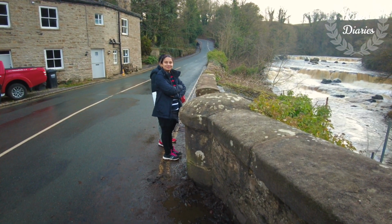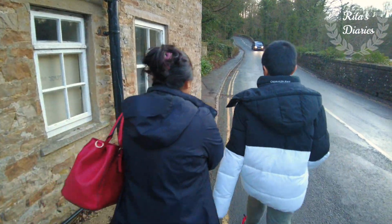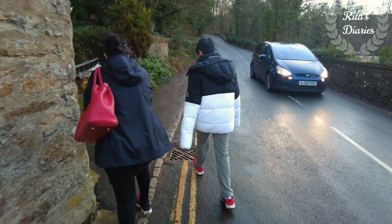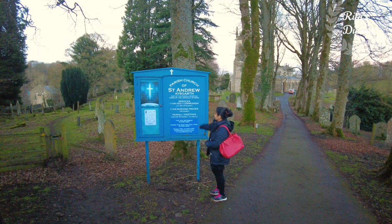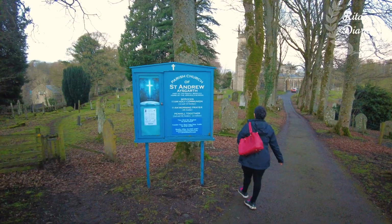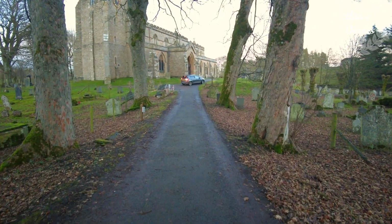We stopped here and there and clicked a few pictures because waterfalls are quite rare here in the UK. So whenever you find this kind of water, you'll really get attracted to it. After this, we walked towards the church. Because it was New Year's Day, the closing hours were different. By the time we went, they were actually closing it. So we just spent some time outside here walking around and returned back.